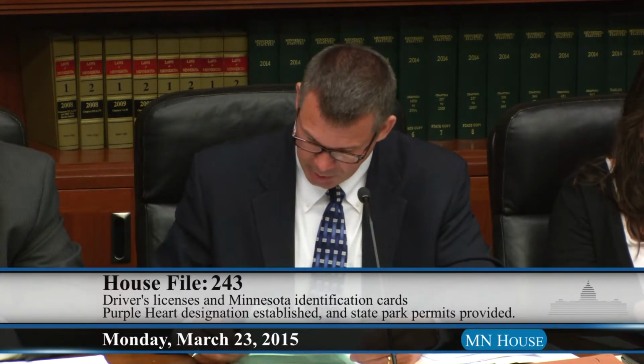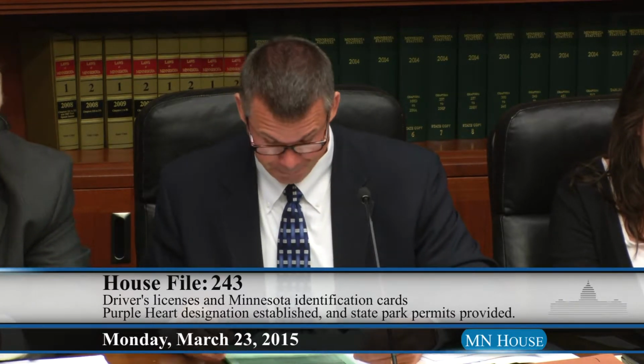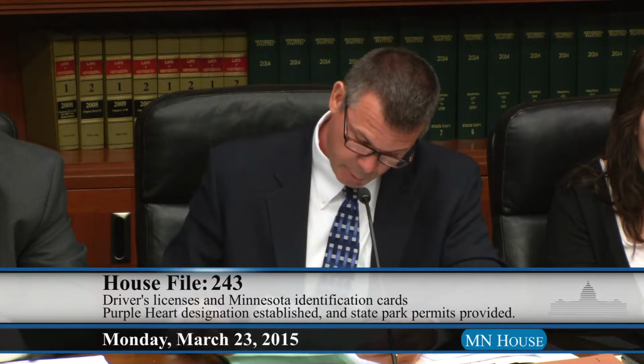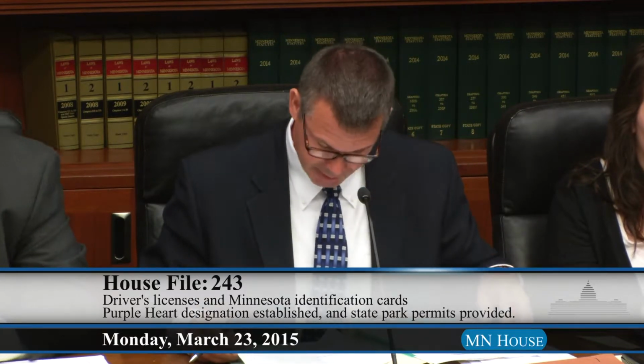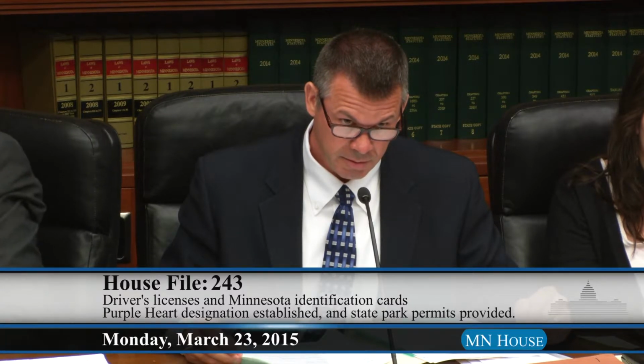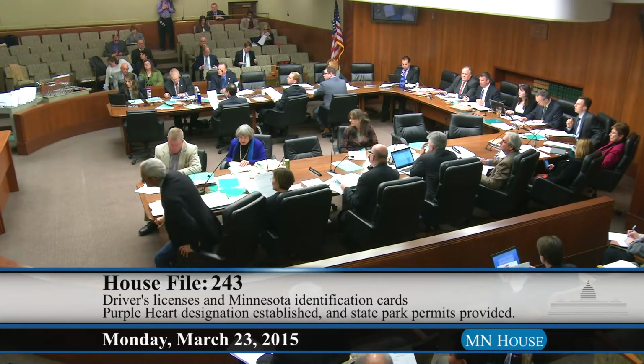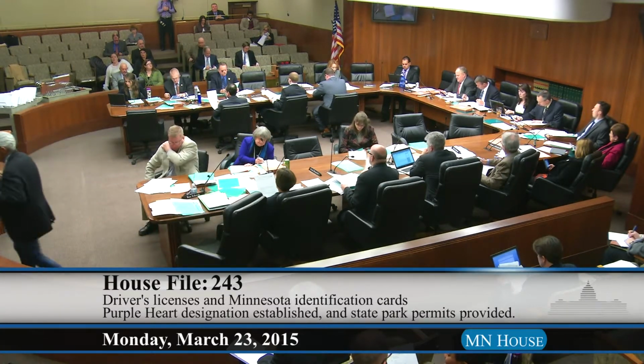I will move House File 243, and we're looking at being re-referred to environmental? It has gone to environmental already, Mr. Chair. It has? Yes. Environment finance, is that a possibility? Finance, yes. Okay. Move that it be re-referred to environmental finance.